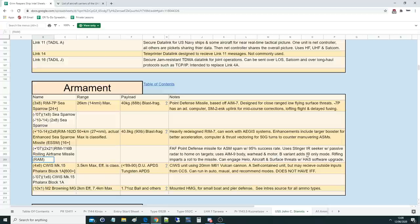B variant adds IR only mode, rifling imparts roll. Oh, so this is why it's called RAM then. Rifling imparts a roll to the missile, can engage helicopters, aircraft, and surface threats. With HAS software upgrade. So it spins the missile. What's that all about? That's designed to help make it stable in flight.